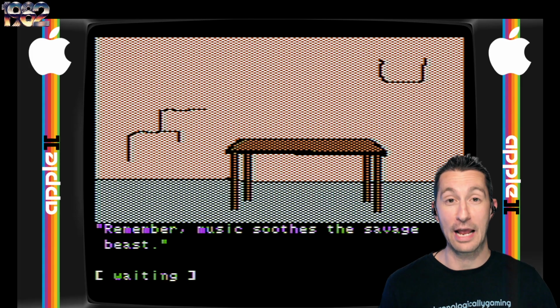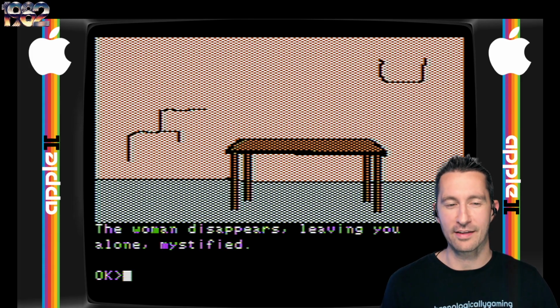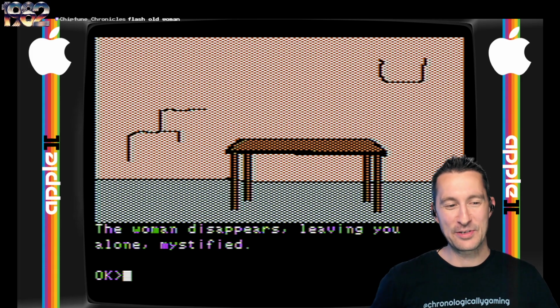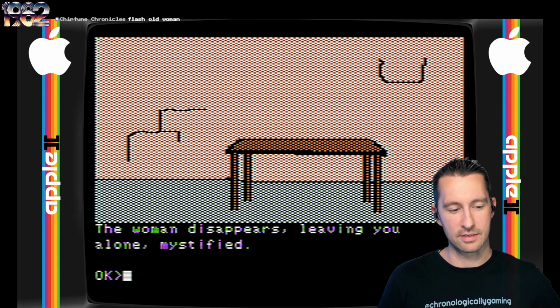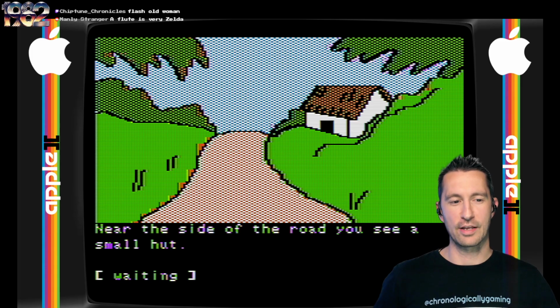Oh my gosh, and she disappeared, and we saw her disappear. I'm freaking out because we don't really experience this in adventure games. The woman disappears, leaving you alone and mystified. Most of the time, for all adventure games, if someone says they're gone, they just flick off in one screen, flick away. We should have tried that one too. Woman disappears, leaving you alone and mystified. All right, so let's go ahead and get out. We're going to use that later.